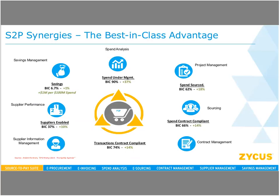So when it comes to spend under management, best-in-class organizations are at 90%, whereas the average is only just barely north of 50%, about 53% on average, so 37 points higher. They're also able to execute more of their savings opportunities by sourcing on an annual basis about 62% of their spend, 18 points higher than the average organization. Not only that, they're able to ensure that the spending is compliant to contracts at a much higher rate. About 2/3 of spend compliant to contract, 14 points higher than their counterparts in the average or peer group.